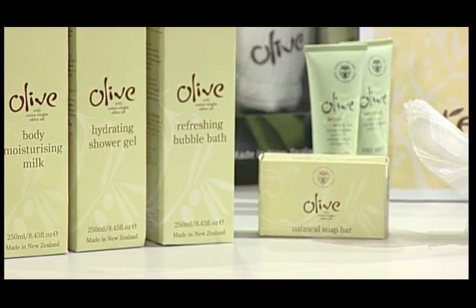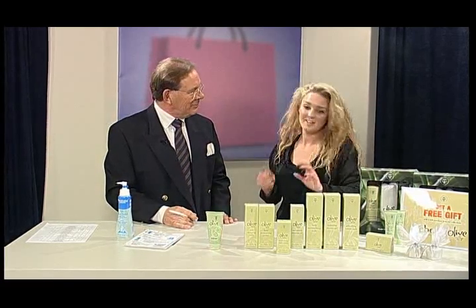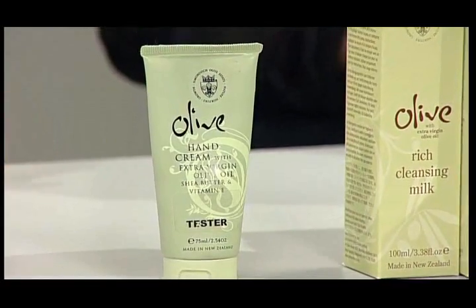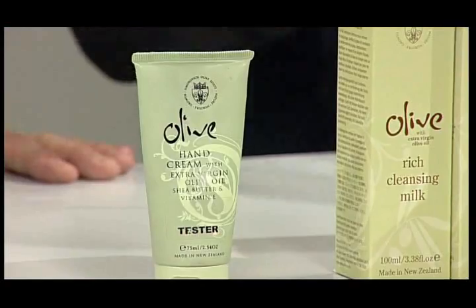It's an amazing product. We also have been using this hand cream at work a lot because we're always washing our hands in the dispensary and with all the drugs and things. So we've had a bit of this out in the dispensary, and I'm hooked. It evaporates straight away. Yeah, it's a full range.